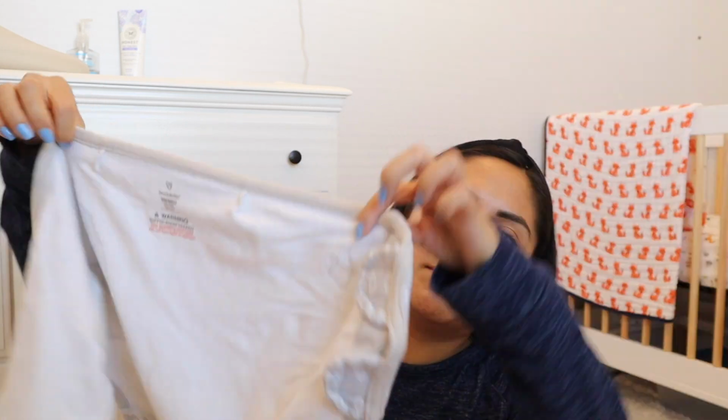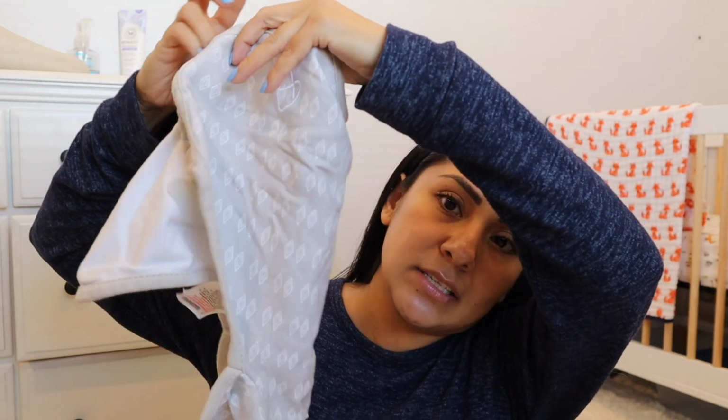Here's another one. They come in really cute patterns. This one is a size small medium. I ended up ordering one that had just the size small and they were a little too small. So the small medium have been working from like the newborn stage and they've been lasting up until right now. He's like 6 weeks old. If you suck at swaddling the way I do, I think you guys would really enjoy using these.